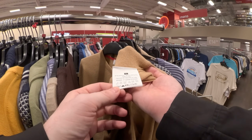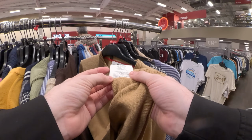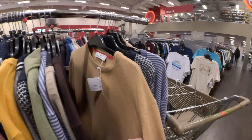Obviously in my brain, when I'm doing this, I'm thinking, is this a brand that's going to sell? Is this a brand that sells often? Is it a brand I've sold before in the past? That's all knowledge that I use when I come up with what I'm going to buy.